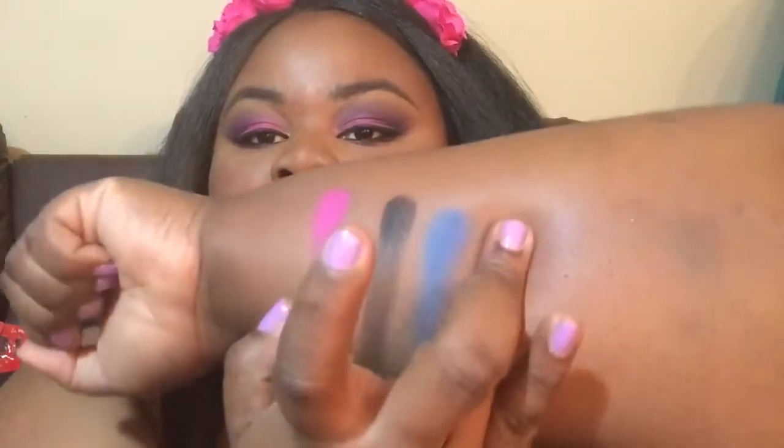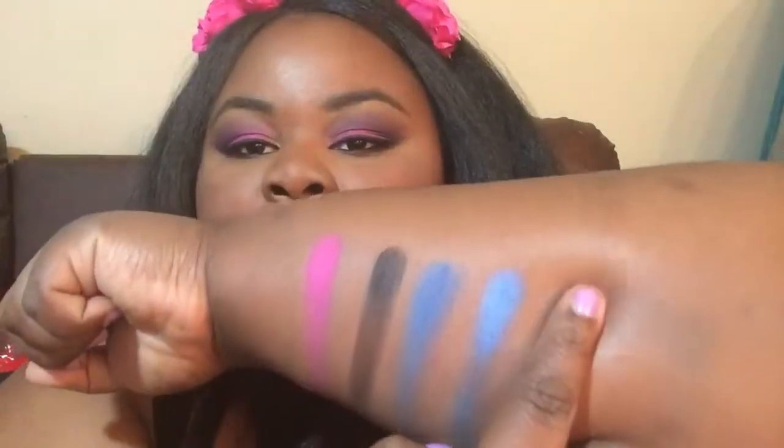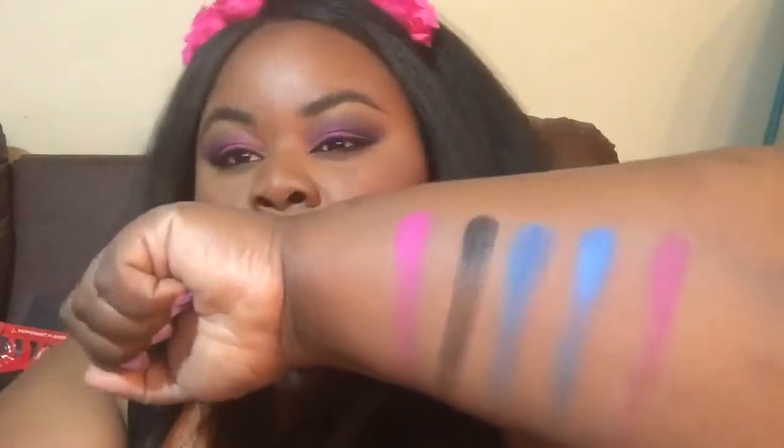Yeah, it's kind of not picking up great. Yeah, there it goes. Next to that is another great bright satin blue. Beautiful. Next to that is kind of like a cranberry purple, a purplish cranberry color. Yeah, it's more purple than anything. And then the last two colors are just blacks.